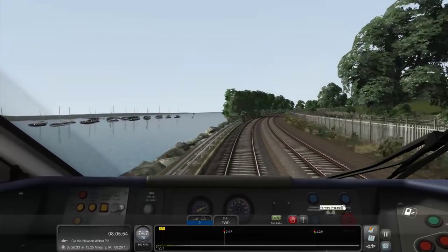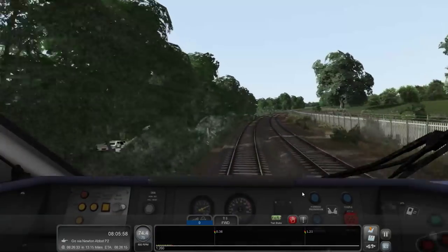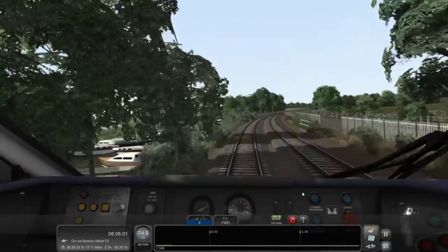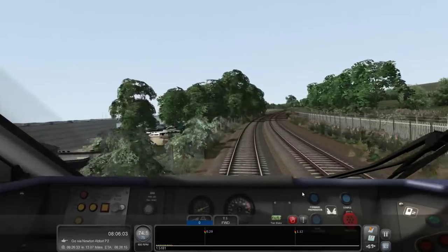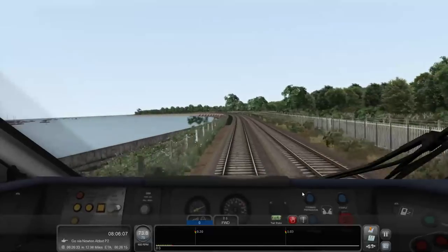I was looking for something to show off, but a lot of it, because of the stock this tends to use, is a lot of the stock I usually drive, be it 150s, 153s, HSTs. So the reason I did this scenario is because it has the 800 in it.